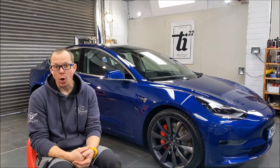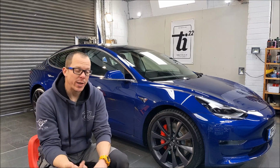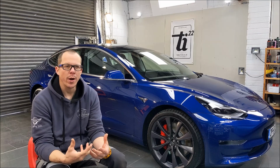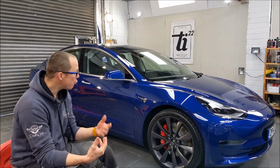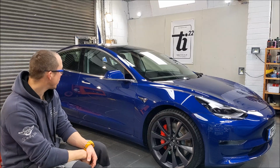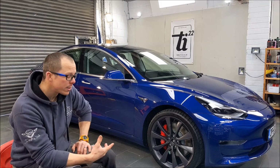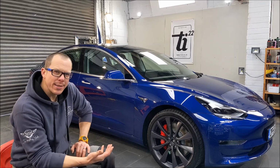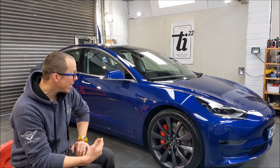A car we've done lots of, always rolling through Teslas here. But I wanted to just show you this quick one because it's quite a comprehensive job. A really nice, not in the white or the black, a really nice blue Model 3 Performance, which blows my mind because it's like RS6 fast. And a really comprehensive job.